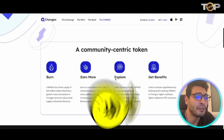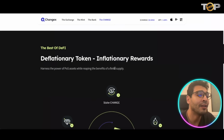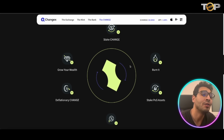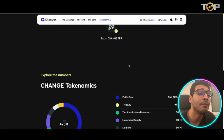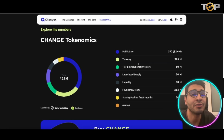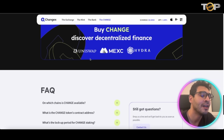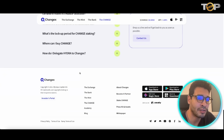Here you can burn, you can earn more, you can explore, you can get benefits as well, you can skim through all of that, and of course deflationary token, inflationary rewards. Here you can have all the tokenomics, you can understand the full picture, you can get more and more details about this whole project and this Change token. But it's a golden opportunity and you can understand all the parameters over here with numbers and supply and liquidity and everything, and the founders and team and the airdropping, everything at your fingertips here, so you can go through it and read it. And also they dedicated the whole frequently asked questions over here.